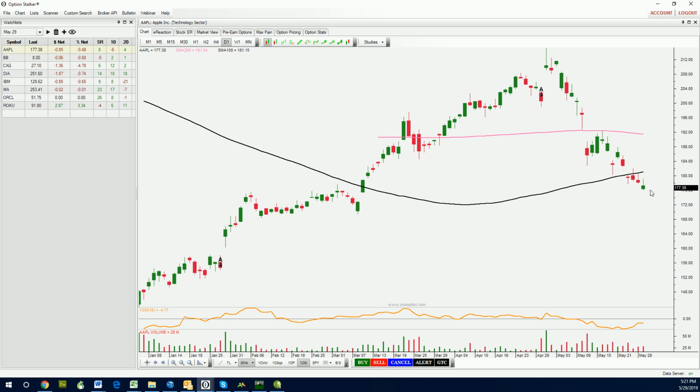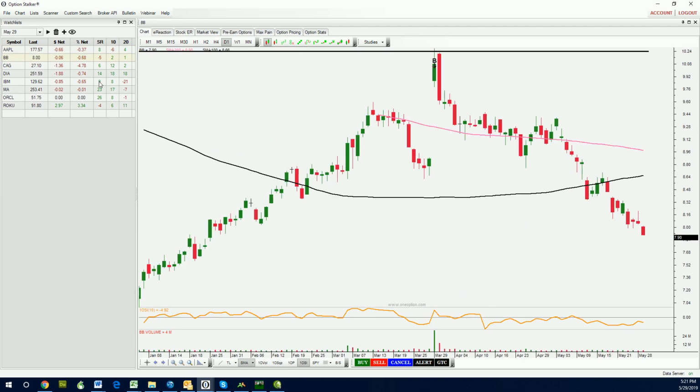Plus, phone sales were generally soft, and Apple is aggressively trying to increase their revenue on services. That is starting to gain traction, but it's nowhere close to replacing iPhone sales. So they're still very dependent on iPhone sales. Just a little color for you on why the stock might be heading lower.